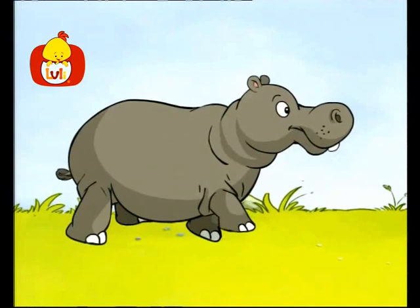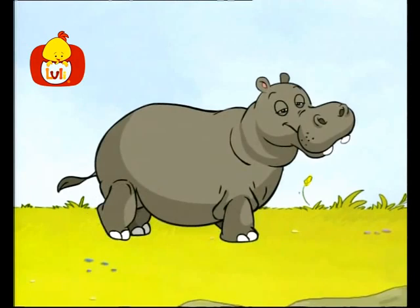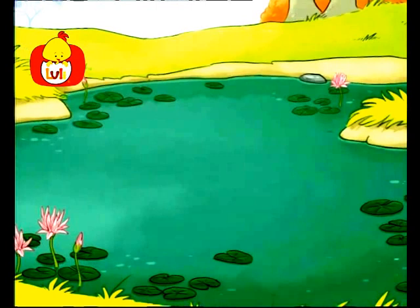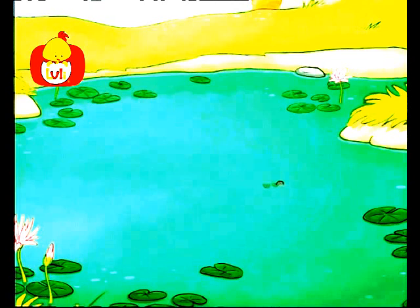Where is the hippo going? It's going to his home. Where does the hippopotamus live? In a pool of mud. The hippopotamus lives in a pool of mud. But where is the hippo? Here it is. It was hiding in the water.